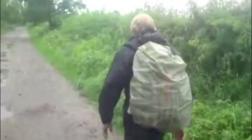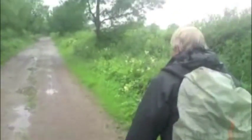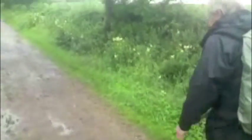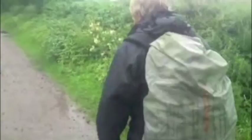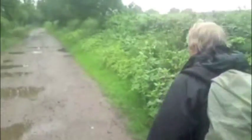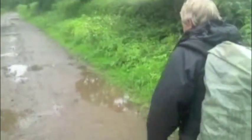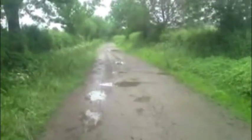Here we are, day 5, still raining, very miserable. I've just been walking along the banks of the River Eden. It was hardly a paradise, wet, muddy, and we didn't put our waterproof trousers on, so we've both got wet pants which are hugging our thighs, which is nice, just around the crotch area. Should be in Carlisle soon, we hope.